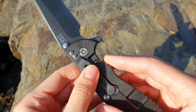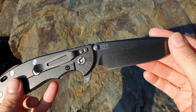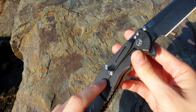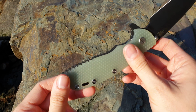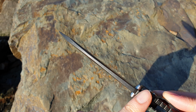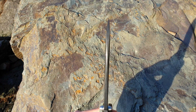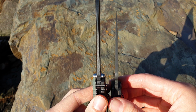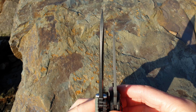Good. I also wanted it with a DLC treatment, and I got just that. But most of all, I wanted a top-tier steel for my collection. I already had the CPM S30V in my PM2, the Damascus blade in my Sebenza, so my holy grail of knives came true, since now I finally have a CPM 20CV blade, the analog brother to the M390, which are highly regarded as the best overall high-end blade steel for folders.